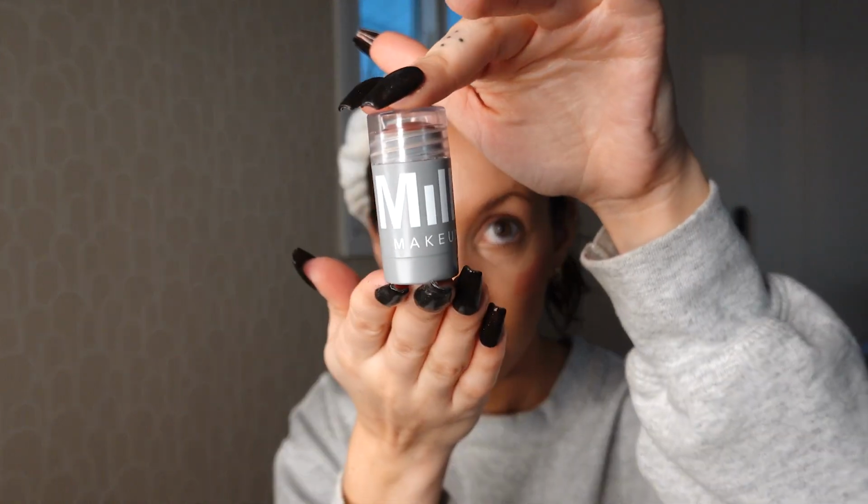For blush, I'm using the Milk Makeup Blush. I just got this recently and it's so cute. This one is in shade Work, W-E-R-K. So I just do this along my cheeks, like this. And then I have a specific brush for blush, and I just blend it in with this brush. This brush is also very pink.